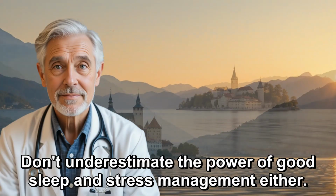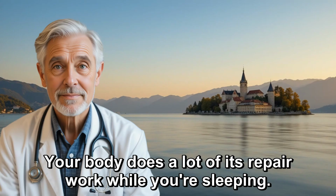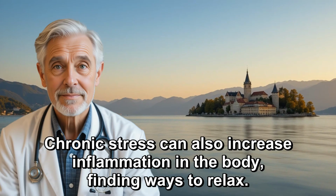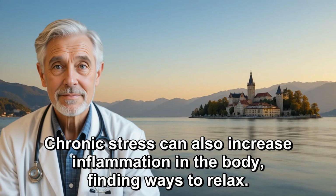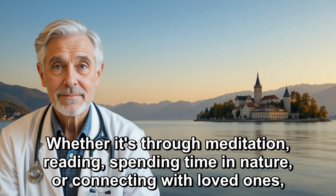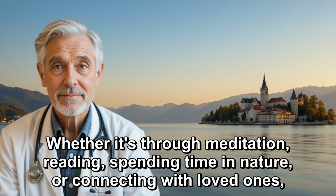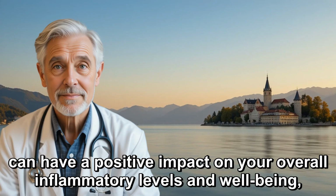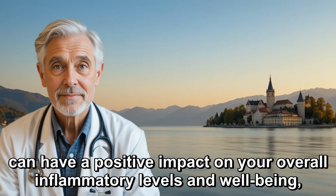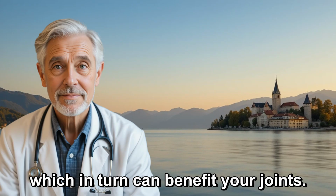Don't underestimate the power of good sleep and stress management either. Your body does a lot of its repair work while you're sleeping. Chronic stress can also increase inflammation in the body. Finding ways to relax, whether it's through meditation, reading, spending time in nature, or connecting with loved ones, can have a positive impact on your overall inflammatory levels and well-being, which in turn can benefit your joints.